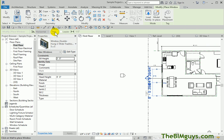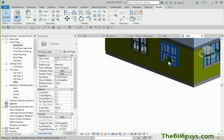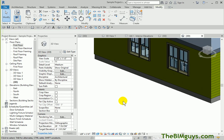Let's go check out our building in 3D again, and you'll see now it's added those 2 windows in. Windows do have a front and back, as you can see. Water would dribble in right here because we flip it with the space bar. Now the window is in correctly. You can also note the trim.